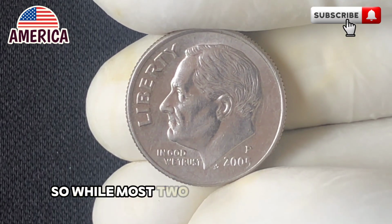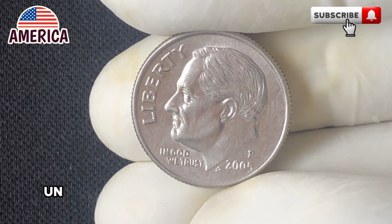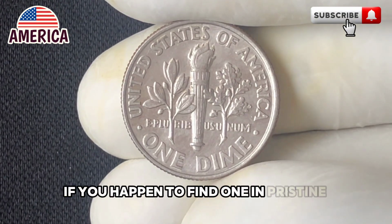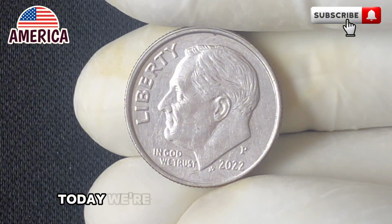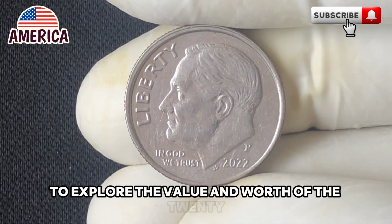So, while most 2005 dimes you come across will only be worth their face value, uncirculated and error varieties can be quite valuable to collectors. If you happen to find one in pristine condition or with a unique error, you might have a little treasure on your hands.